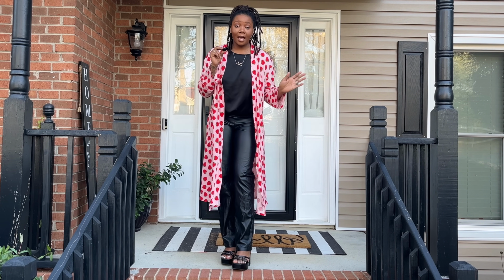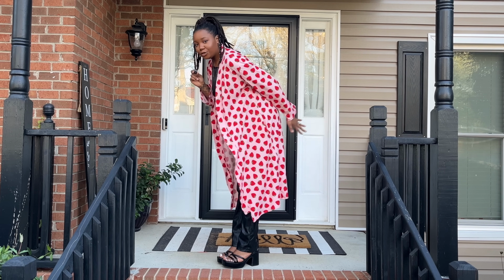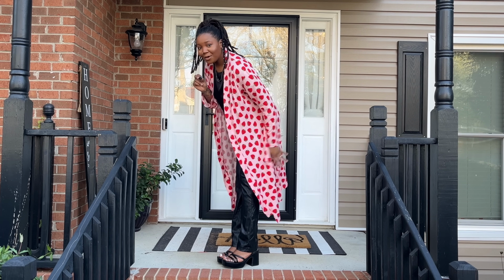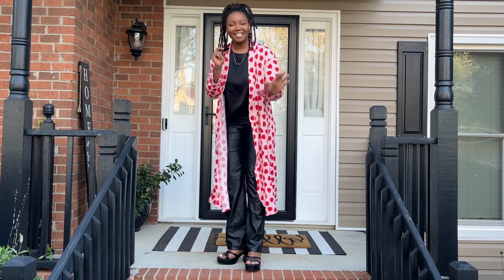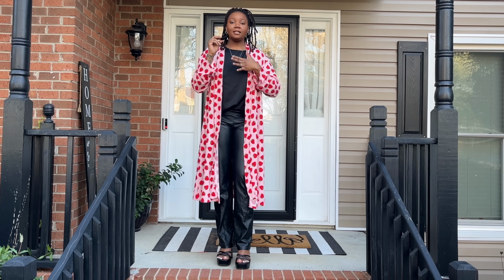Don't ask me how it's working out, but it is. I do get a little hesitant when I bend over because I anticipate ripping them somehow or another, but it hasn't happened yet. Okay, the next make that I'm wearing is a top.